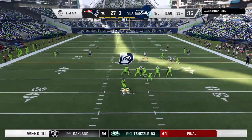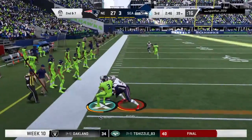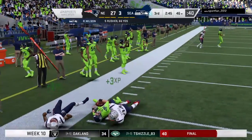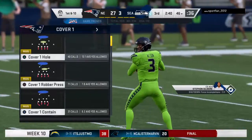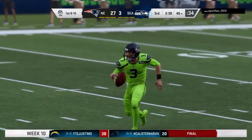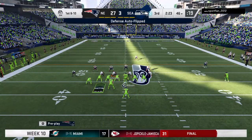Looking to throw again on 2nd down. Wilson buying time to his left. And he'll be taken down at the 46-yard line. The rushing numbers for Wilson may be down from earlier in his career, but he's still a threat to go, showing it there, picking up the 1st down.